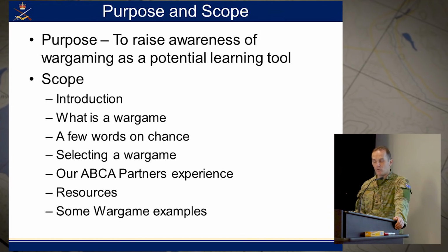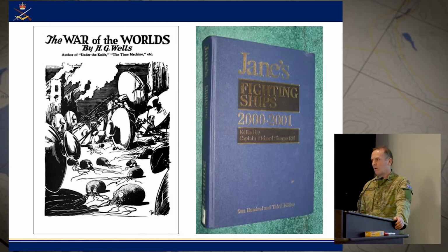I'll have some resources if you wish to follow up and do your own investigation. There are a list of websites, and also outside after the presentation there are a number of examples of games that you can have a look at. I also have a takeaway pack which has got examples of the games that you can take away with you, which you can look at and play at your leisure.